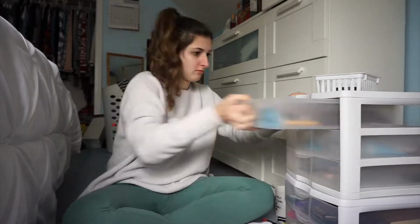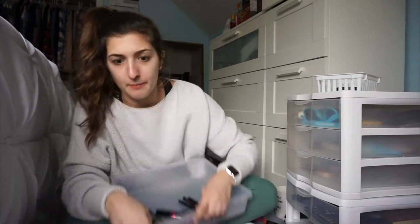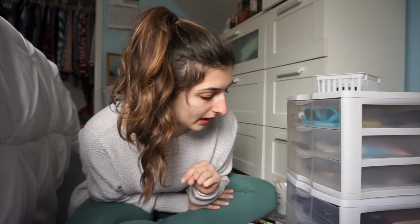This is all Ipsy and Birchbox things that I haven't touched. Coffee break. Okay, so I'm gonna take a little break and then I'm gonna get right back, and when I'm all done, you guys are gonna see how it's organized.